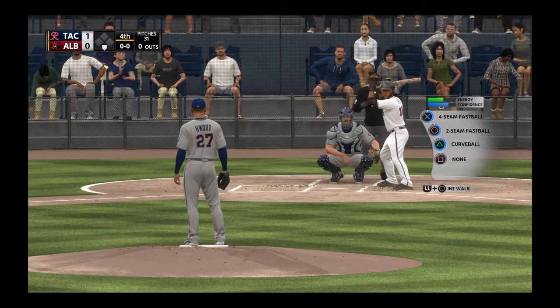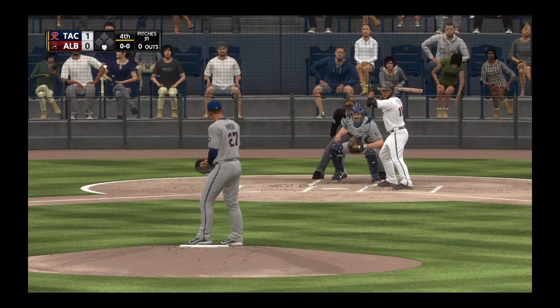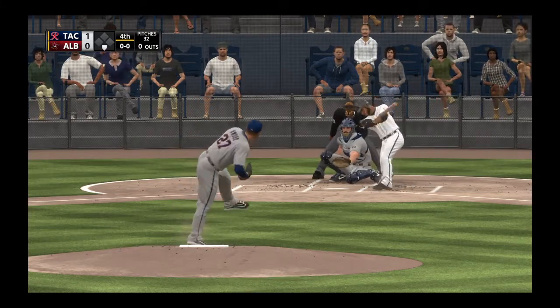Leading off the inning, Billy Colbert, and they'll need him to get something going here.